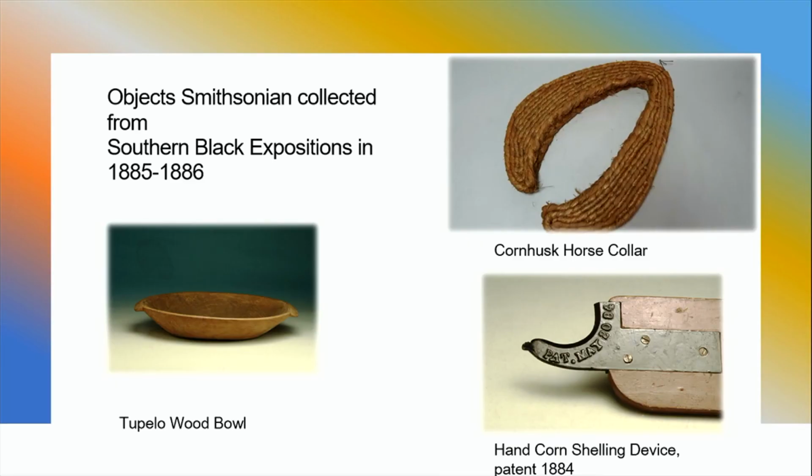The Smithsonian curators were interested in collecting these things because, unfortunately, they had been highly influenced by scientific racism and evolutionary ideas, and so their plan was to put together an exhibit that would show how black people and Native Americans weren't at the same level on the evolutionary scale as white Americans. So that was the idea they had in mind. They never actually executed the exhibit.